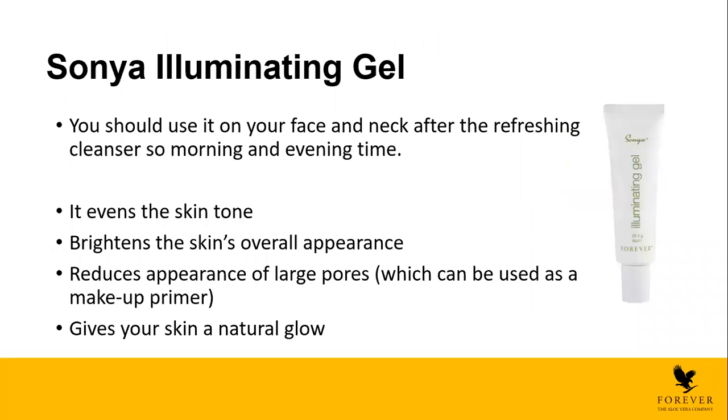Now, the second product to use, which a lot of people don't know, is that you can use it instead of the EpiBlank, okay? I know the EpiBlank was discontinued, so you can use the illuminating gel instead, okay? And we'll talk about it more. You should use it on your face and your neck, after the cleanser, morning and evening time, twice a day.